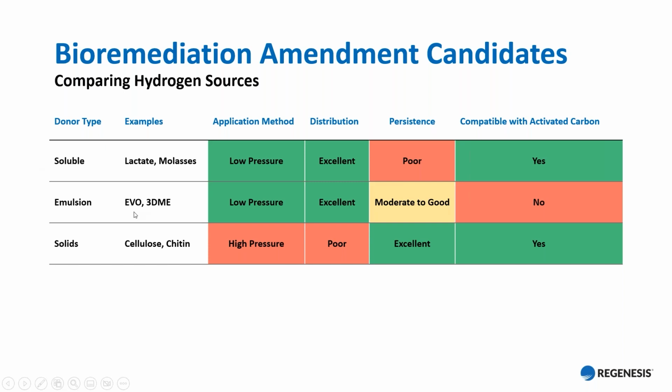Emulsified oils, EVOs, share the properties of being fairly easy to apply and fairly good distribution as well. The persistence is also better, but the issue is that with these types of amendments, EVOs, you'll get blinding of your activated carbon. And so what that does is you're blocking the sorption sites for an amendment like PlumeStop, and then that causes problems with this flux management that a product like PlumeStop is able to give you. Solids, again, great longevity for something like this. You really can get long-term barriers built, but they suffer from being difficult to apply.